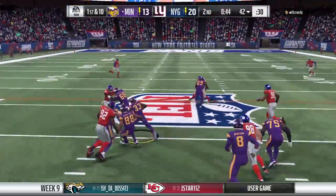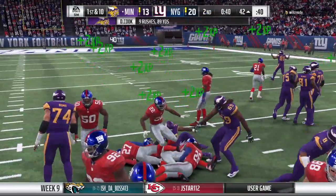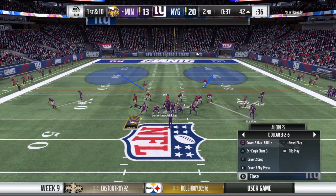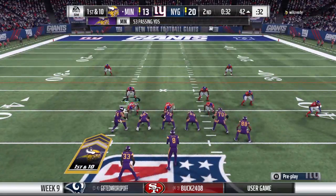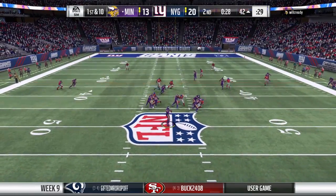They'll run it now out of the gun. They find some open field here, and taking it across midfield and inside the 45. That one good for 16, and the drive will continue. Tremendous blocking by the interior of the offensive line. They didn't just gash him there. They blasted a gaping hole for him to gallop through.